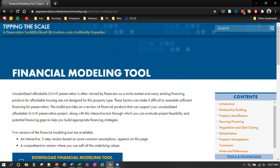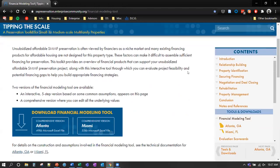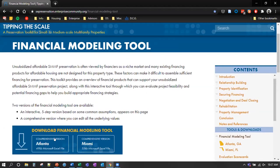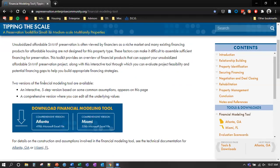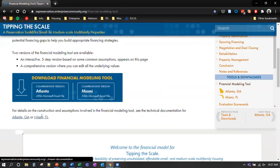So the financial modeling tool can be found here within the toolkit itself. If you look at the menu here, you'll see it under Tools and Downloads. If we look at the top up here, you can see where you can download the more flexible tool that we'll look at in a moment for the relevant market. And then if we scroll down, we'll see the interactive version down here. And I should mention that if you're interested in the methods and assumptions and a data dictionary, things like that, you can click on the relevant link here to see the technical documentation.